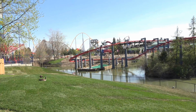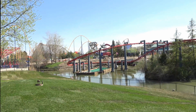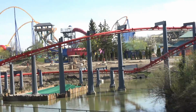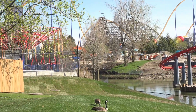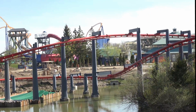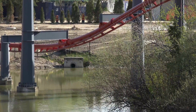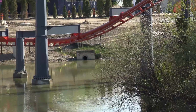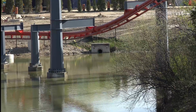What a view from the fireworks hill. Speaking of which, fireworks are next week. Okay, setting fireworks off from a construction site. That'll be fine, right? Yeah, that's fine. Right there. That's part of the new tributary, right? To the dirt water, I think. Help with stormwater overflow, probably.